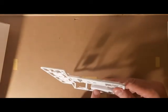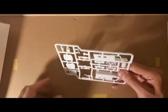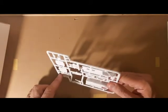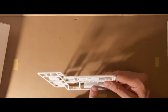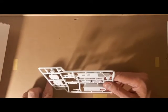Apart from that, fine, bordering on soft recessed panel lines. It's a bit easy to lose the detail on these. They disappear quite easily if you're not careful.